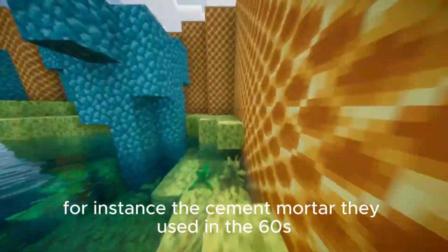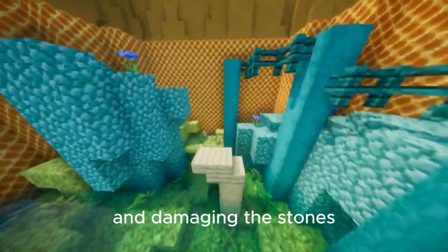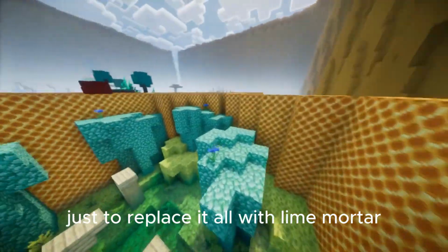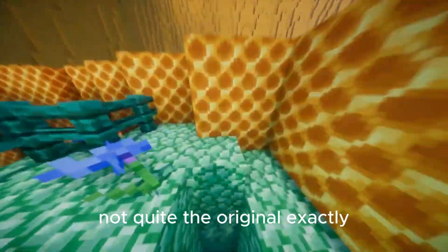For instance, the cement mortar they used in the 60s was found to be trapping moisture and damaging the stones. They had to launch a massive project in 2021 just to replace it all with lime mortar. So what we see today is a stabilized, conserved version, not quite the original.